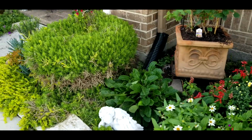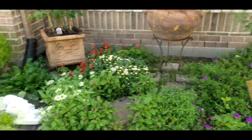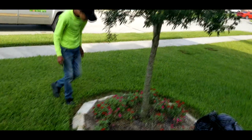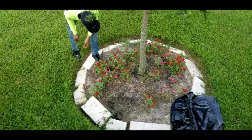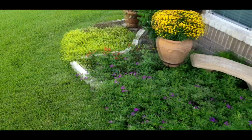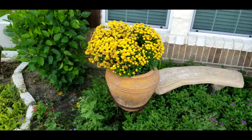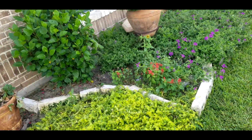Okay, guys, so it's looking much better. We cleaned out the weeds from this flower bed. It's looking much better. We got John working on the other one.